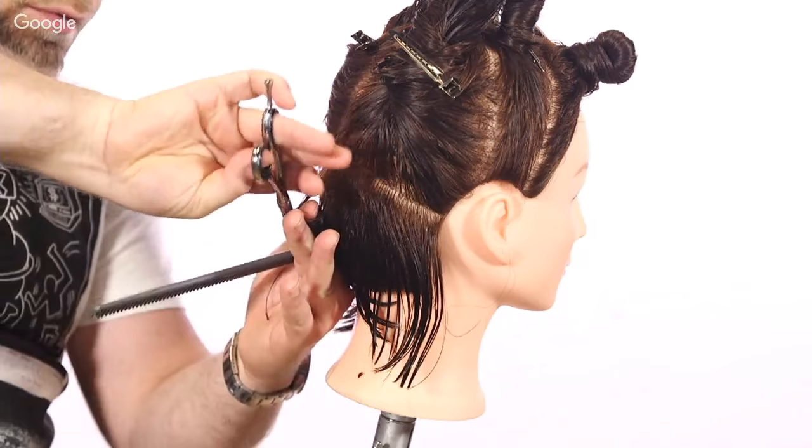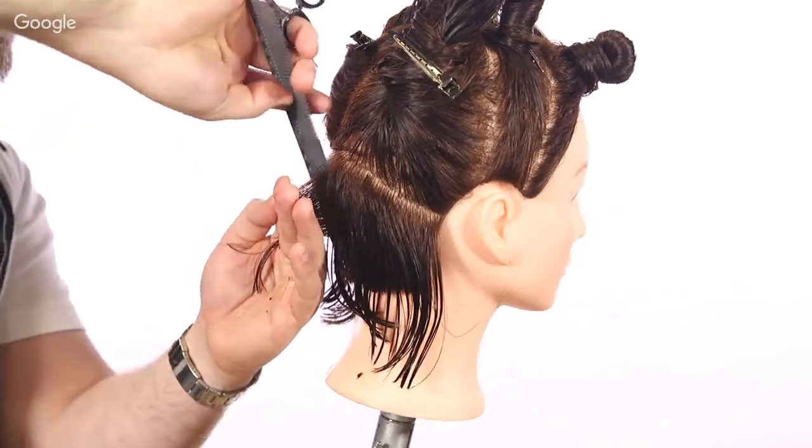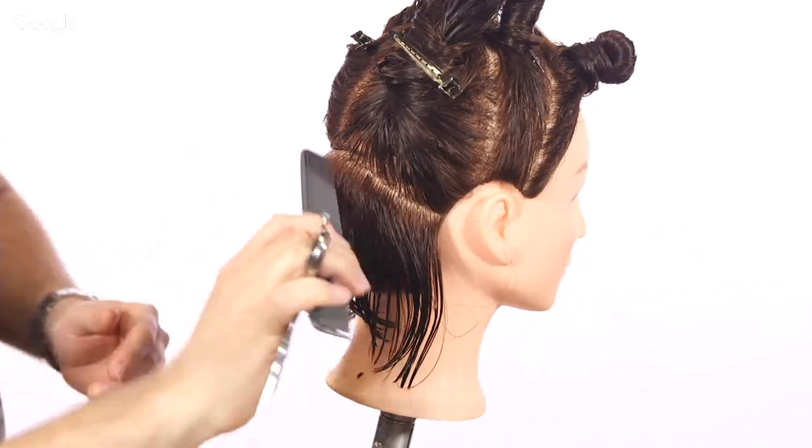And keep in mind, you can always go back and fix up any longer bits. That's the thing about these types of haircuts. A lot of it is just working on the finishing. So this piece right here is going to extend out this way.